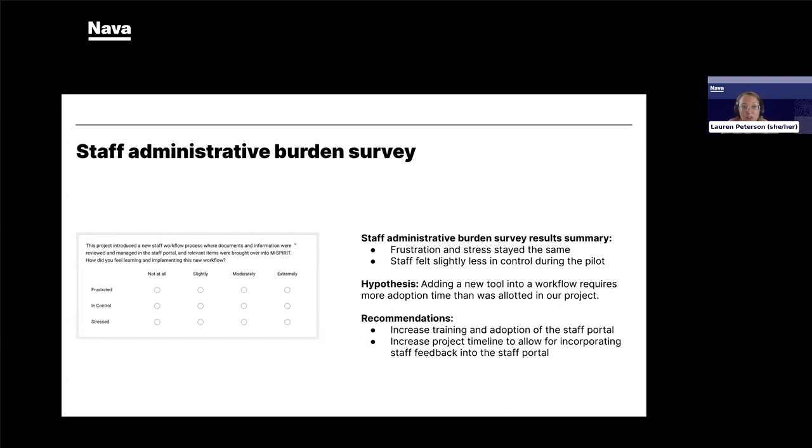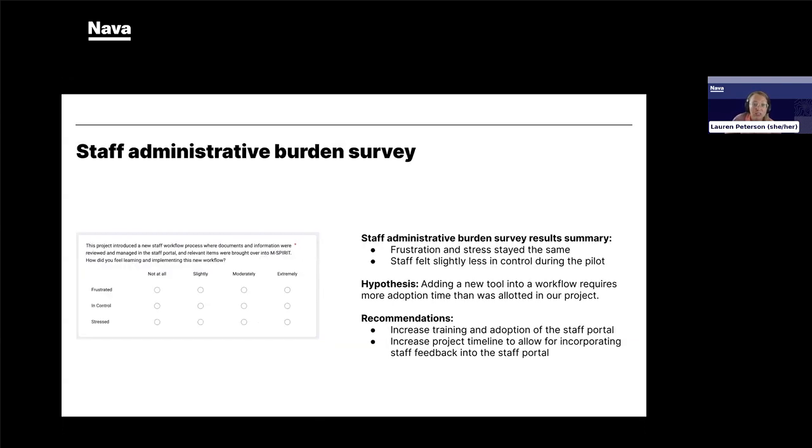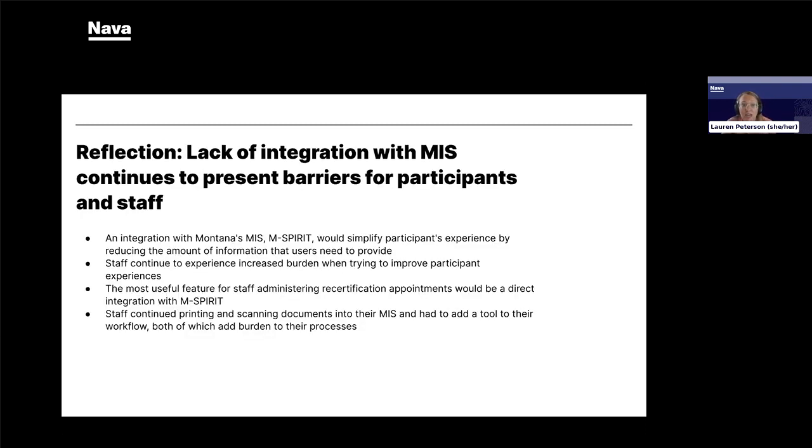This reiterates what we've learned over the past couple projects in WIC, that without interoperability with MIS source systems, staff often experience increased burdens when attempting to improve the experience for participants. We hypothesized that adding a new tool into a workflow was burdensome and requires more adoption time than was allotted in our project. And there's a common thread on the next slide among the participant and staff experiences that aligns with our vision for modernization in the WIC program.